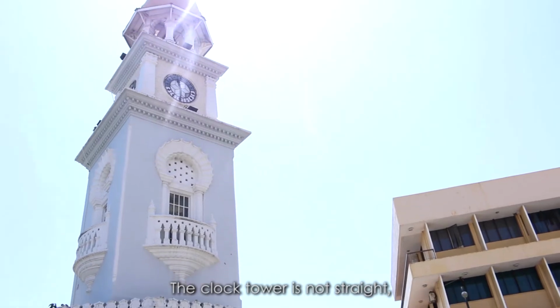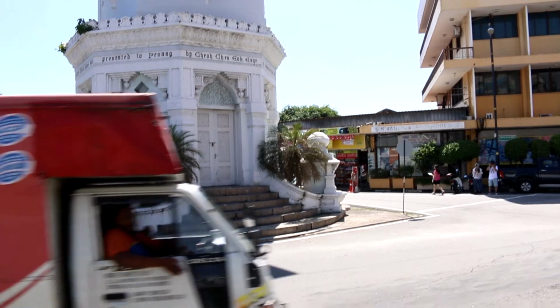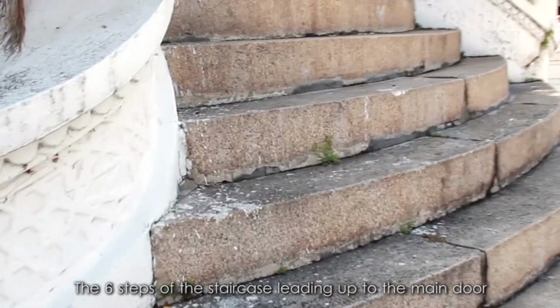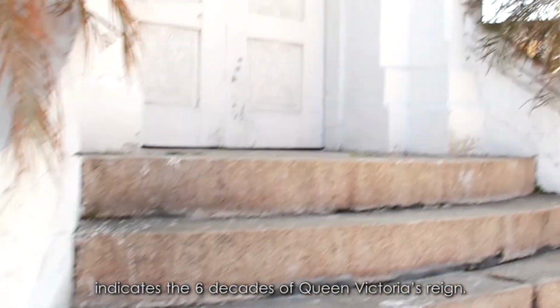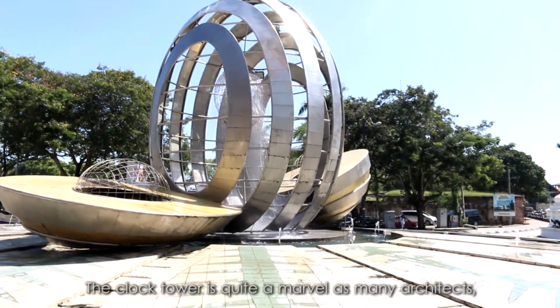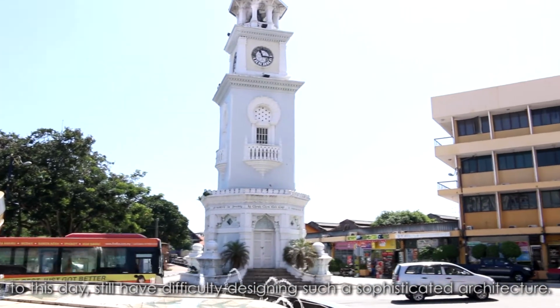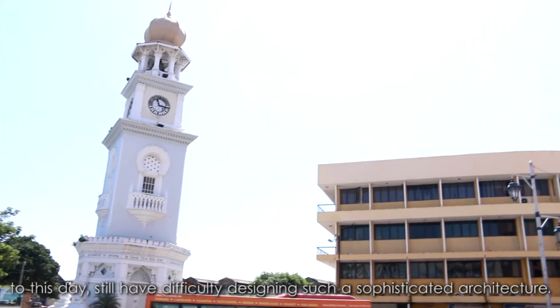The clock tower is not straight; in fact, it is slightly leaning at a certain angle. The 6 steps of the staircase leading up to the main door indicate the 6 decades of Queen Victoria's reign. The clock tower is quite a marvel, as many architects to this day still have difficulty designing such a sophisticated architecture.